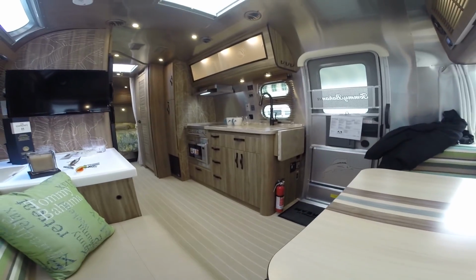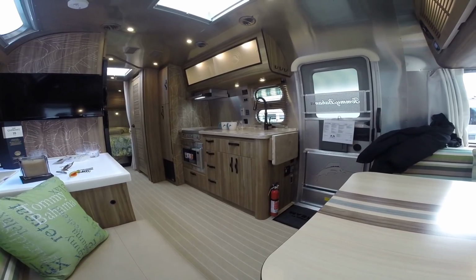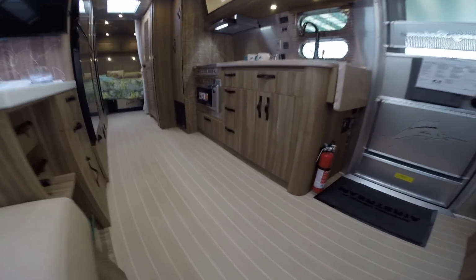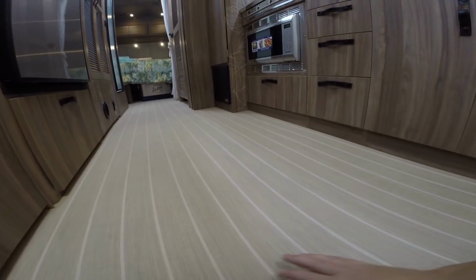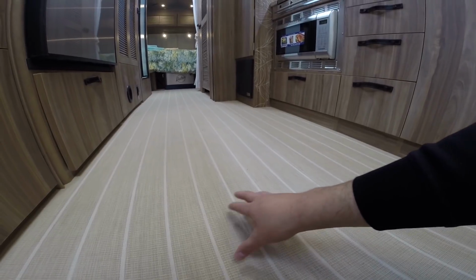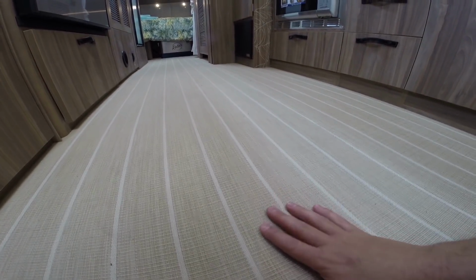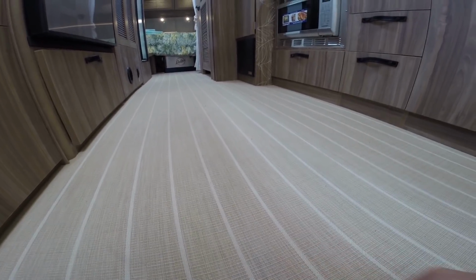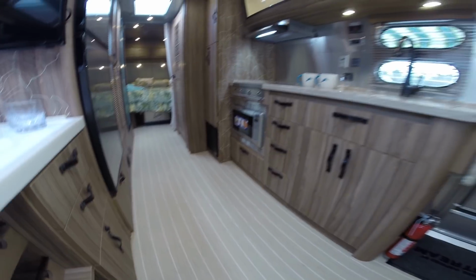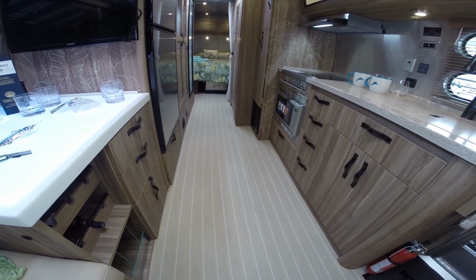Sitting back a little bit further, you can see the full view of the galley. The flooring material is a vinyl woven mat embedded into a rubber membrane. This is the same type of material that they use on the classic Airstream trailer. Very durable, extremely durable. It's used in a lot of commercial applications, but it's a different pattern, different design, and different shade than what they use in the classic.